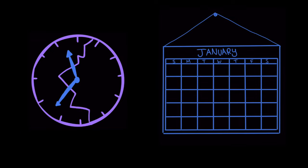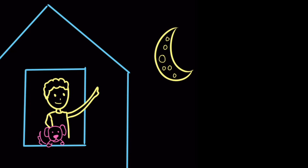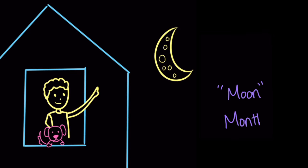Imagine that one day, all of the clocks and computers on Earth broke, and all the calendars disappeared. How would you keep track of how much time had passed? Well, you could look to the moon. Humans have used the moon to keep track of time for thousands of years. It isn't a coincidence that the word moon is related to the word month in Old English.